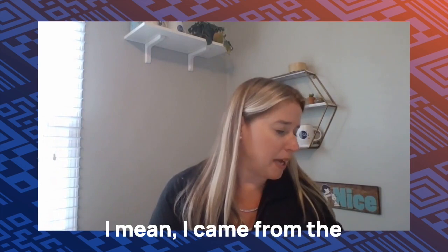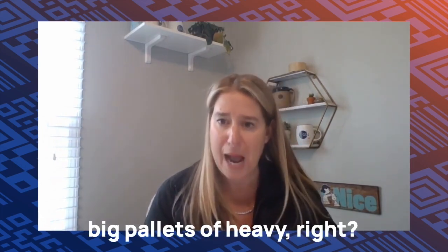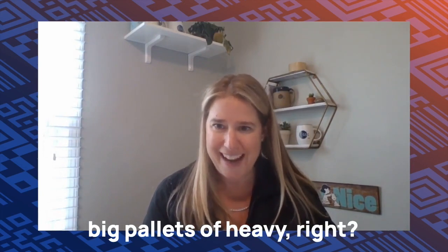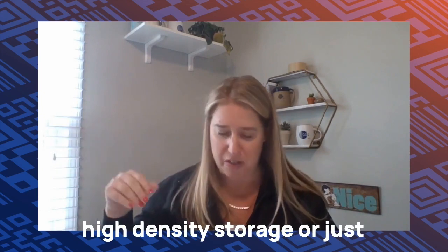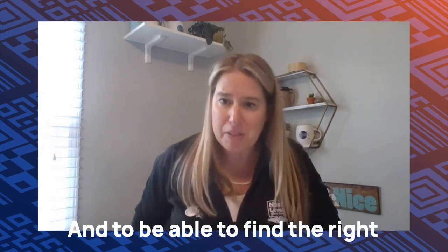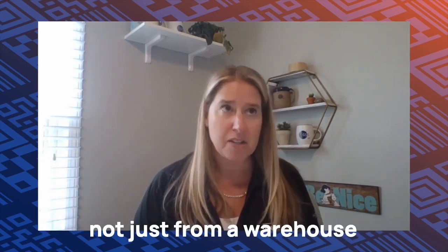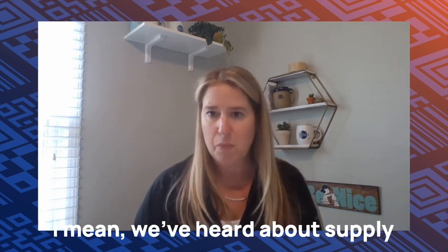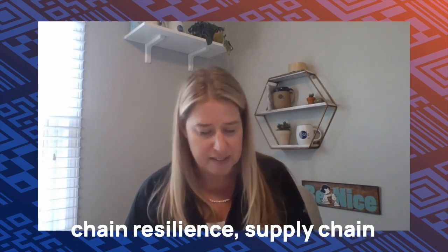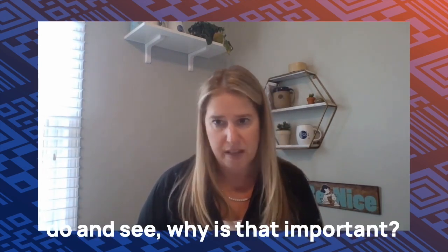It's really cool. I mean, I came from the beer industry where there's big pallets of heavy product, right? And watching them go up into high density storage or just on the bins, it's daunting. And to be able to find the right beer at the right time was difficult in all those different warehouses. When you talk about optimization, not just from a warehouse perspective, but from a supply chain, why is that so important? I mean, we've heard about supply chain resilience, supply chain optimization, but from your perspective in the work that you do and see, why is that important?